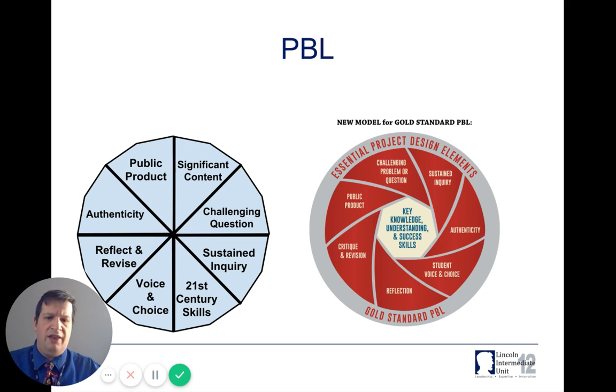Authenticity is in both, that it's authentic. It's something that they would have to do outside of the classroom, or it could be an outside project, it could be working with others. It's an authentic activity. There is some form of voice and choice for students in each of these. Students get to make the project, they get to determine the project, they get to go through each of these steps. You'll see public product is in both, and that there is an element that we don't just do the project for ourselves, but we do it for everyone.